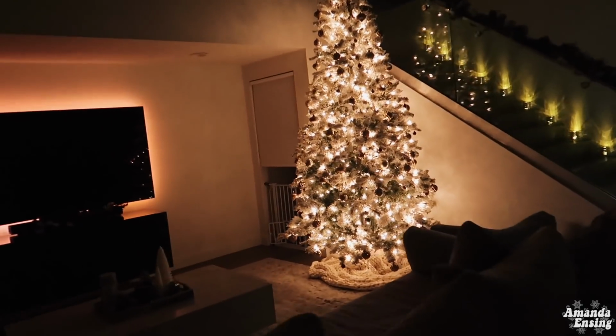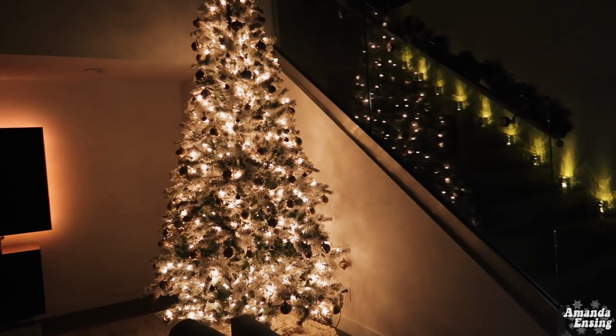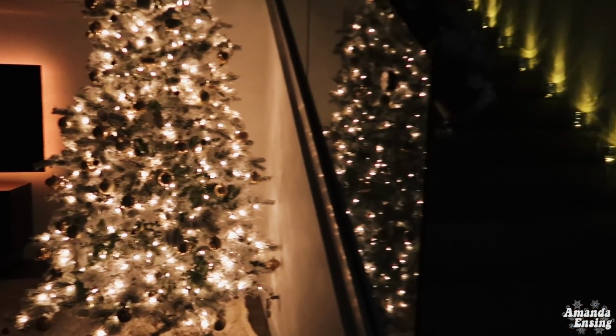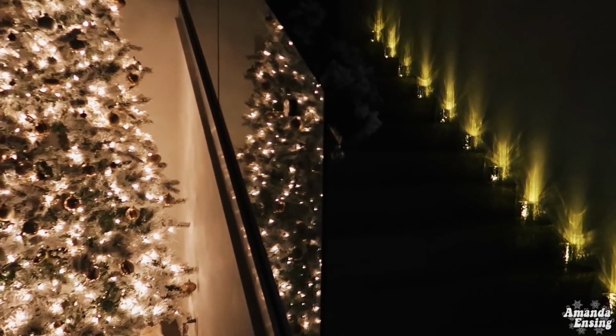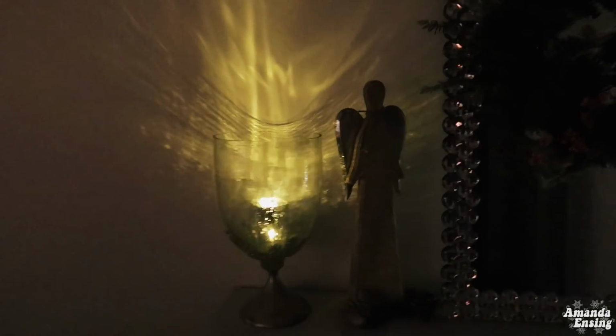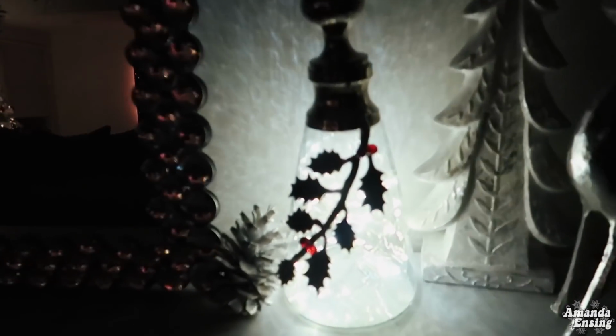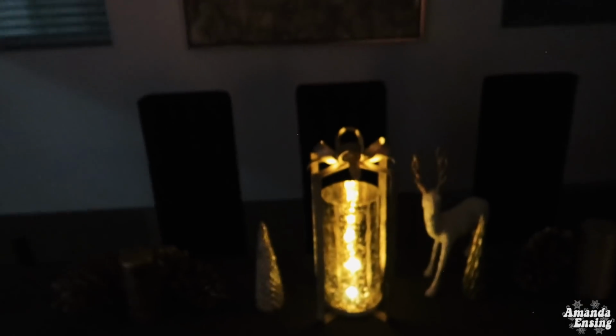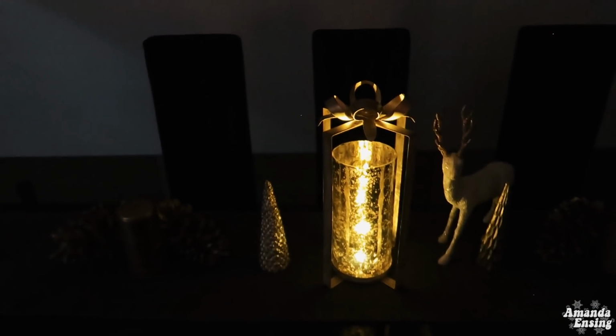With all the lights out, it is so cozy in here. We got the tree, I've got the light behind the TV. We have the stairs. On the entry table, I have another tea light and then the little fairy lights. I actually got these at Nordstrom. And then in the dining room, oh my gosh, look, a little bow on the ceiling. How cool is that? We have just this one little light here.